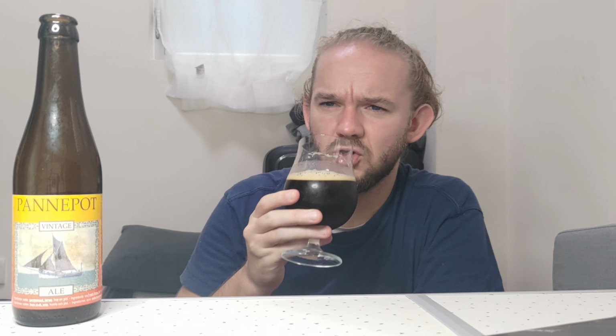As you move further forward on that middle third of your palate, it does have a little bit of woodiness in there, that's for sure. And you've also got this little bit of crackery character sitting on top of that too.